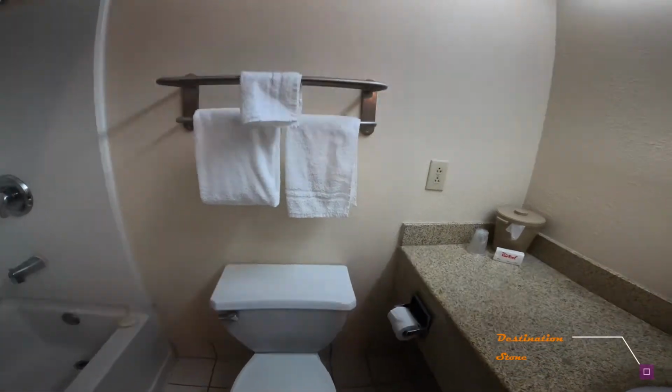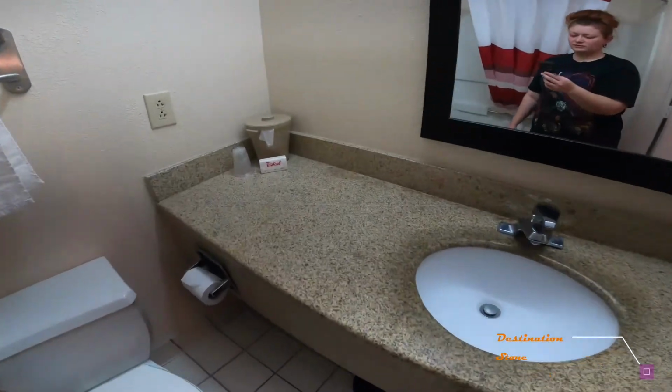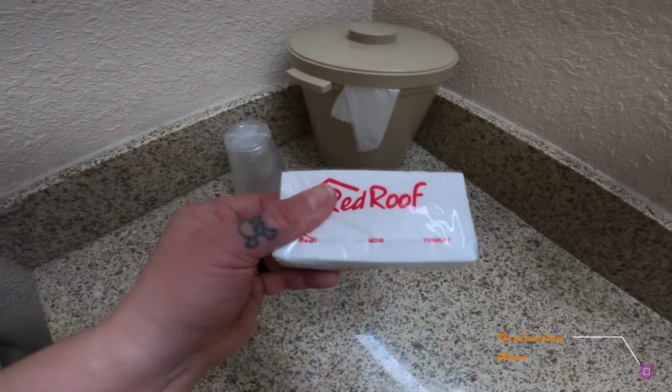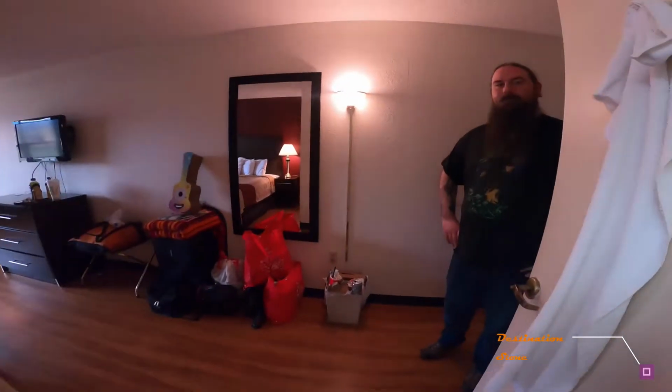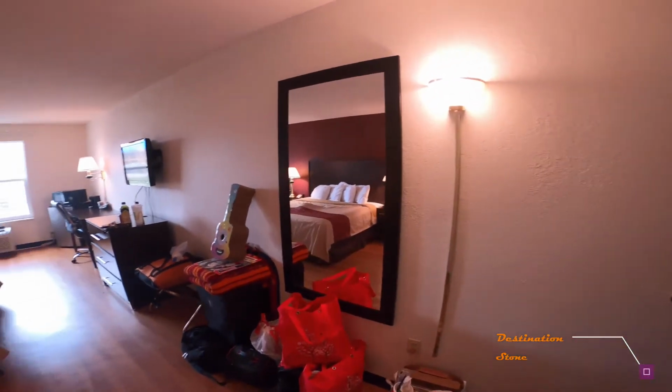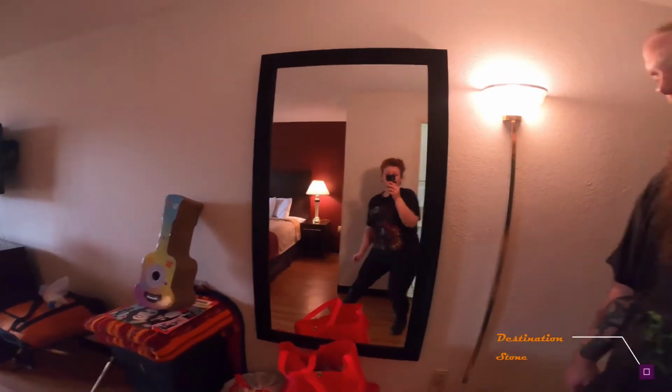Toilet, you gotta have that. Towels. Just your basic essentials. Give you some tissue. Ice bucket. Basic stuff. What else we got here? This is our stuff. Ignore this. This is a mirror. Do dance parties here. Little dance party.